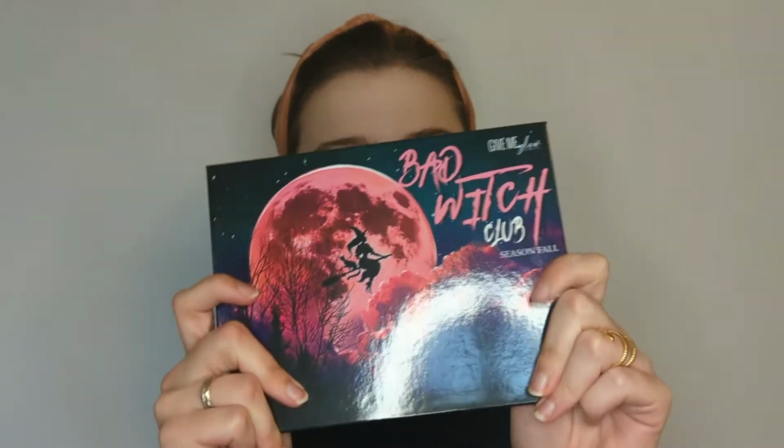So in case you were all wondering, this is not my first Give Me Glow palette. My first Give Me Glow palette was the Juicy Olive palette. I also owned the Vivid Rose palette, and I also own the Christmas Morning palette, and I also own some of their single eyeshadows. So I've had plenty of experience with Give Me Glow.